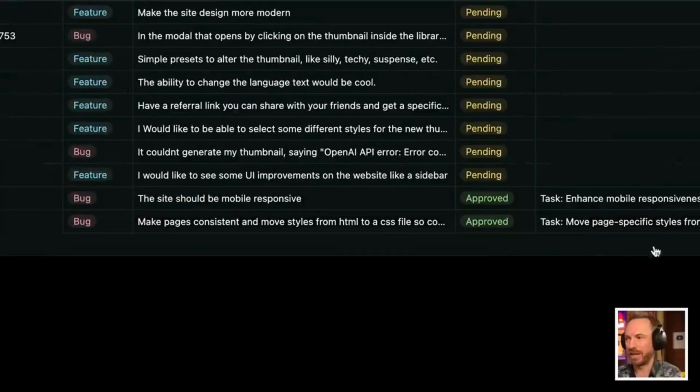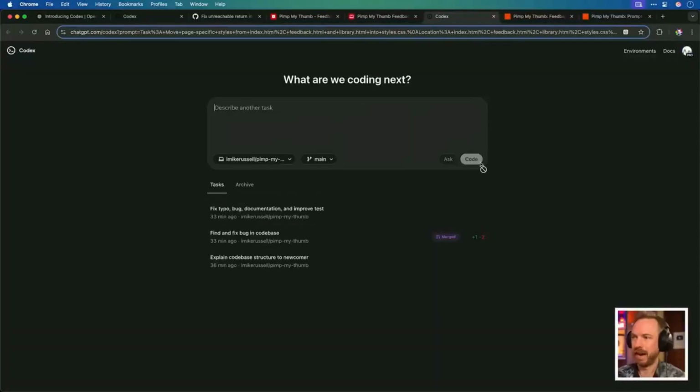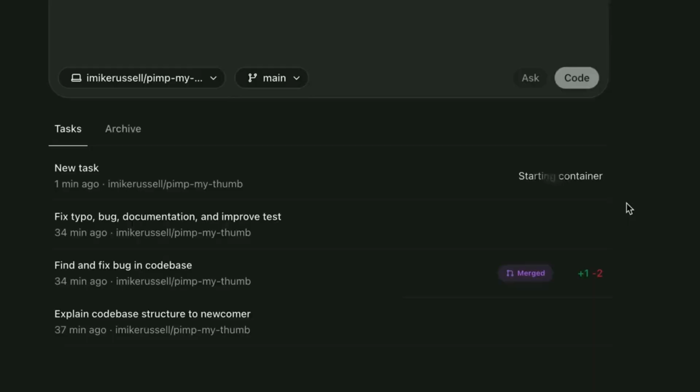We'll wait a second or two. And boom, look at this. We've got our first task completed and that ChatGPT Codex URL ready to use. Click and code. There we go. Codex is working on this. I'll go off and do something else like make a cup of tea.